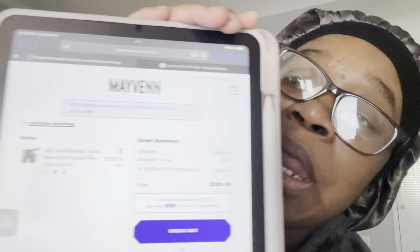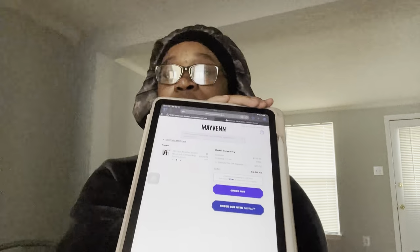I'm trying to debate if I should go shopping, get what I need from the mall, and then buy the wig. I might do that. We're gonna see, but I'm definitely gonna save this. I'm definitely buying this wig really soon. I don't know if I'm minding today or not, but when I do, I will let you guys know.